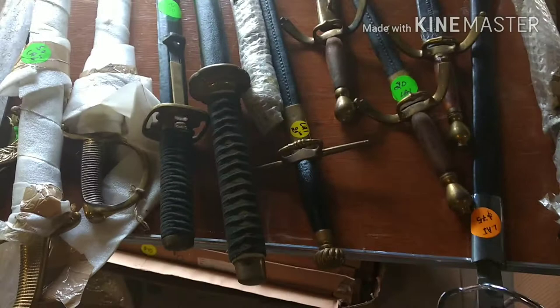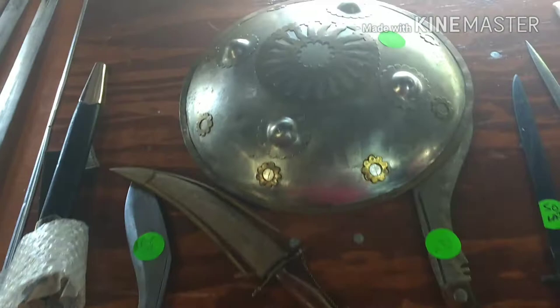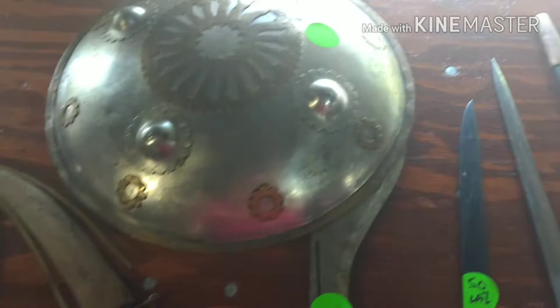Some daggers. They look like mangoshas, left-hand daggers. A couple of kukris. An Indian-style shield that was priced at 60. You can probably read some of these prices on there as I'm passing over. Most of the daggers were about $20 to $30. There's a couple maces. I came back to show this other Indian shield with this very nice engraving upon it that was sold for 60.